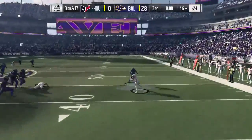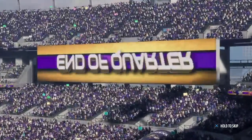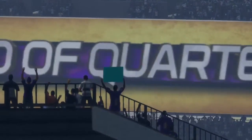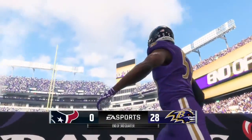Now Watson throwing on 3rd and long. And he's got his man out of the backfield. That's complete. We have played 3 quarters. We'll return with more after this. You're watching the NFL on EA Sports.